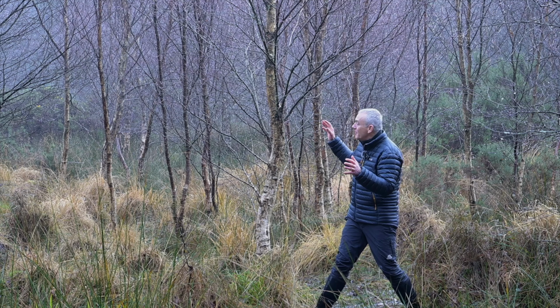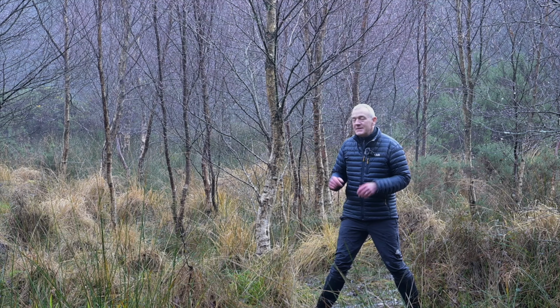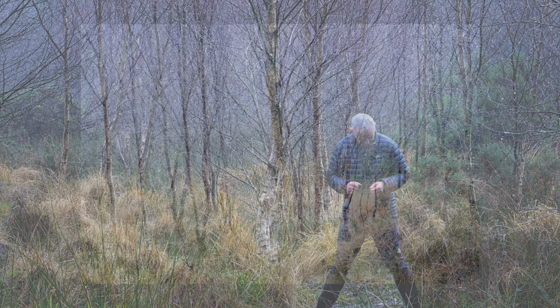So let's meander on through this beautiful birch grove, and I'm noticing the mist is descending around me, so that will add to the scene again.